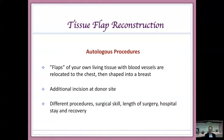Now, the fact that it's a flap of living tissue means that we get it from somewhere. That area is called the donor site. And at the donor site, patients can expect another incision, of course, because we have taken that tissue from the patient's own body. Now, these are procedures that require additional surgical skill and experience, and so not all plastic surgeons do all of these different procedures.